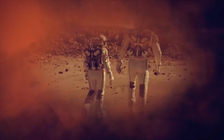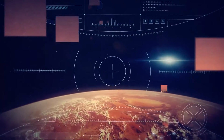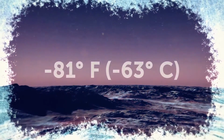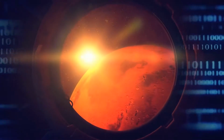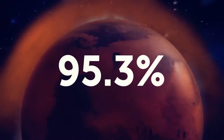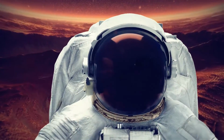Regardless of our local training, the conditions on Mars are currently inhospitable. That's because it's really cold. On average, the temperature is about minus 81 Fahrenheit. Even during the summertime, it's never hotter than 86 Fahrenheit. And to top it all off, the planet's atmosphere is made of 95.3% carbon dioxide, so there's literally no way we could breathe there without special devices.